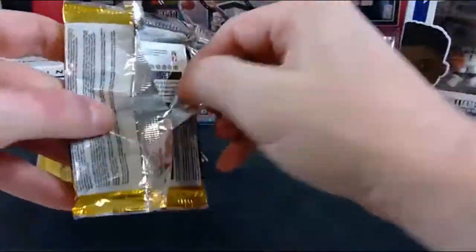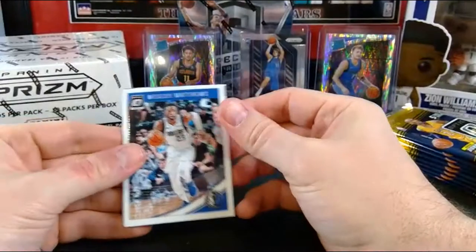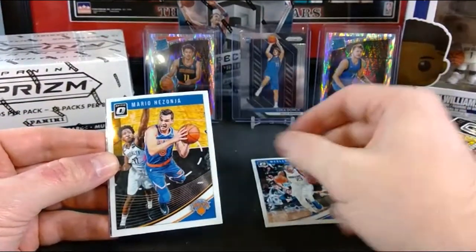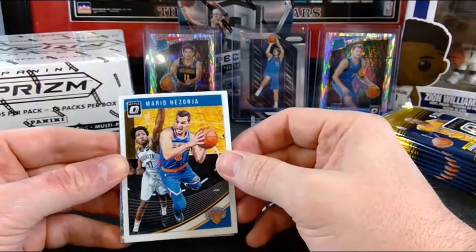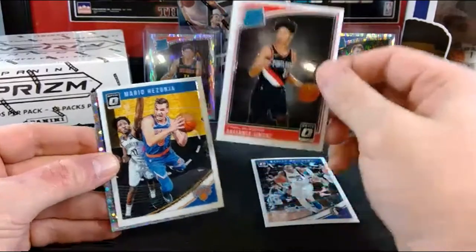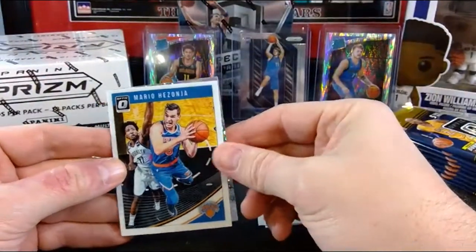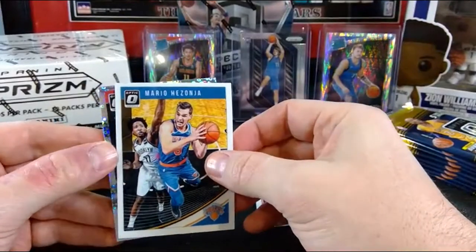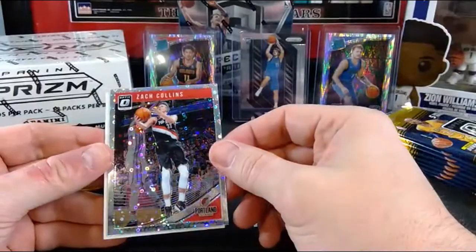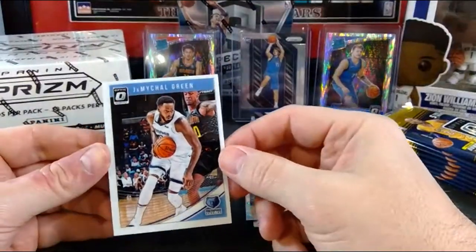Don't we all just know back then in 2017 that we should load up. Wesley Matthews, Mario Hezonja. It's really, I mean, what a name. Anthony Simons. I guess we'll just go with Zach Collins, Disco, and JaMychal Green.